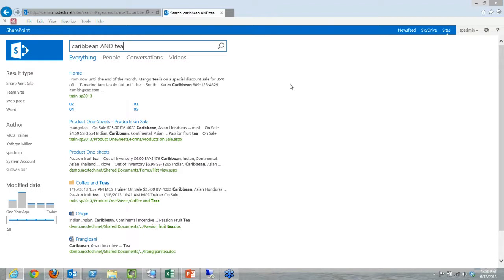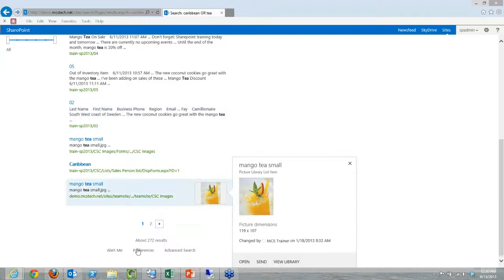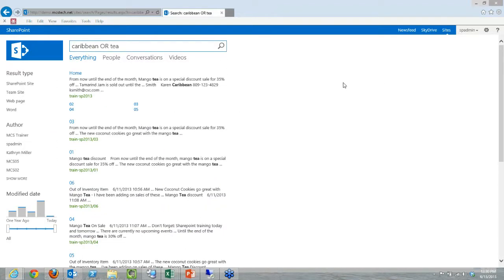Now let's say that I wanted either or. It doesn't have to be both. It could be either or. So instead I'm going to change that AND to a capital OR, and I'll press enter here, and now it came back with 272 results. So I have 272 items that have either Caribbean or tea, or could have both, but that makes it a lot more expansive.